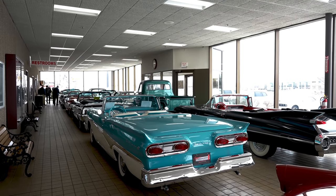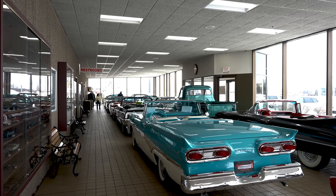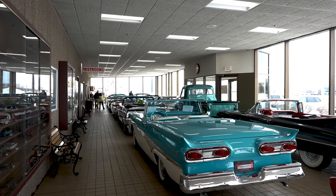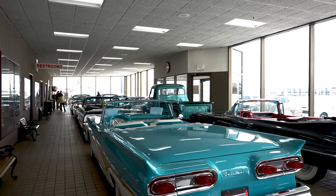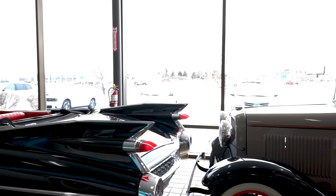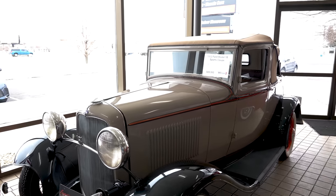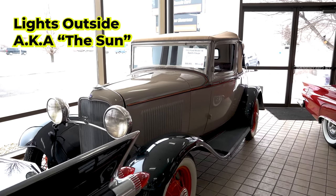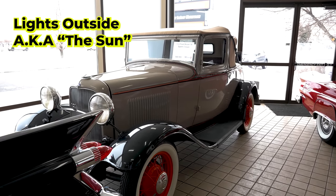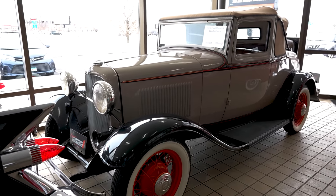All right, got one final row in the front area here to go through. Go ahead and get to the end of the row so you can see the front of the cars. Maybe I'll go backwards so that way you can see the rear of the cars, and then we'll come back from the front side. Right, this can be hard to do. We got a lot of lights out here shining outside. The camera wanted to expose for outside, but then the cars are too dark, so I've tried to expose this video for the inside.